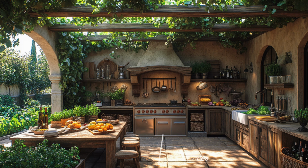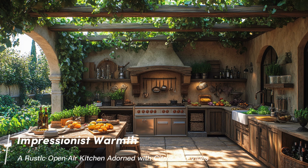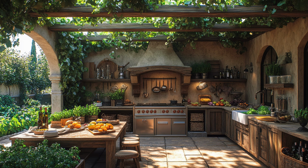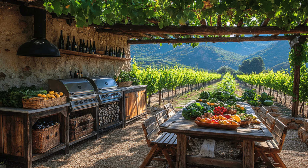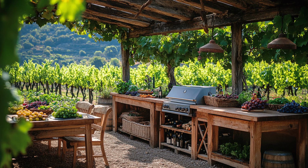A rustic, open-air kitchen bathed in warm, natural light, reminiscent of an Impressionist painting. The setting features a stone wall adorned with lush green vines cascading down from a wooden pergola. The central focus is a large wooden table laden with bright orange and yellow citrus fruits, surrounded by potted herbs and an array of kitchen tools.